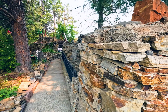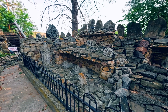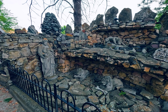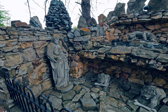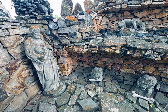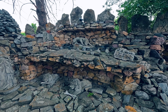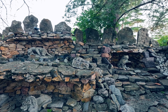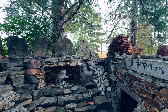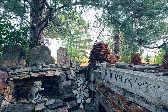Next up is maybe my personal favorite sculpture, Daniel in the lion's den, complete with real deer bones placed at the feet of the lions. There's another little secret hidden in this piece too. The pile of rocks at the top of the scene here is supposed to represent the king peeking down into the lion's den, checking to see if Daniel has survived his encounter with the ferocious beasts.